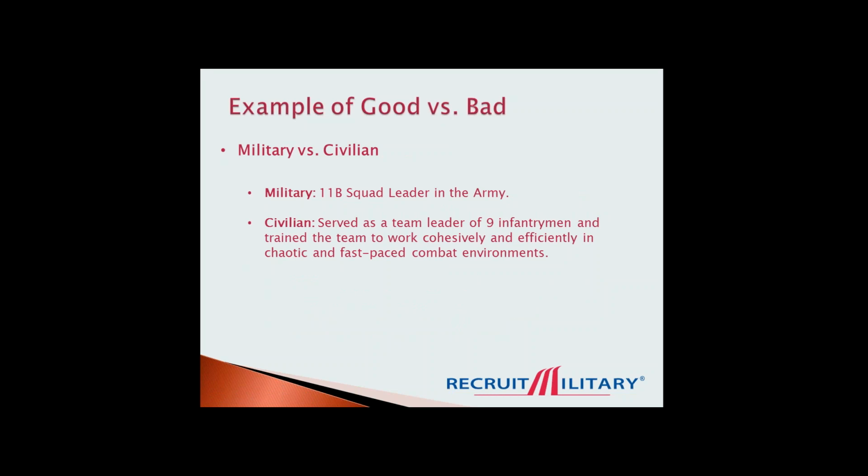So thinking about that military to civilian transition, on the military side, if you're an 11 Bravo squad leader in the Army, it might be tempting to just place that on your resume, because anybody who has served in the Army reads a lot into 11 Bravo. I was an Army guy myself, so being 11 Bravo, I already know what an infantryman in the Army does, and so I'm placing all of that knowledge that I have as an Army person into that, and I can get what I need from just those 6 words there.